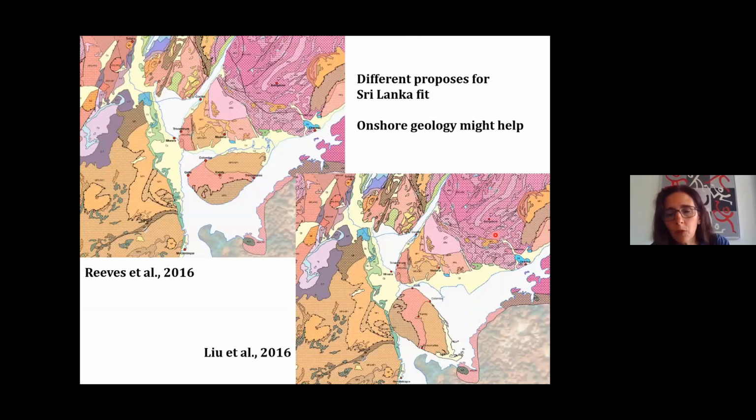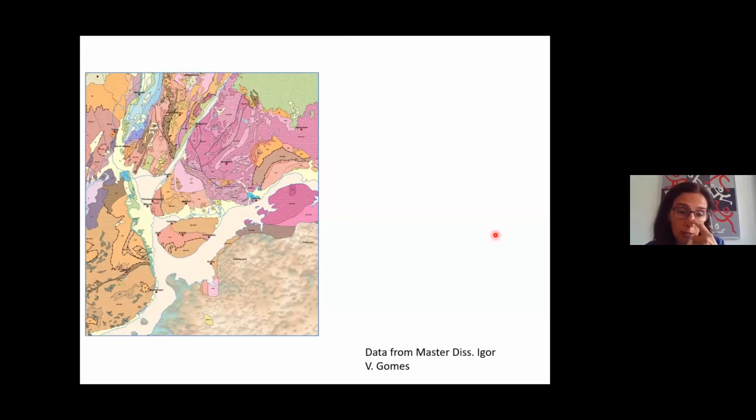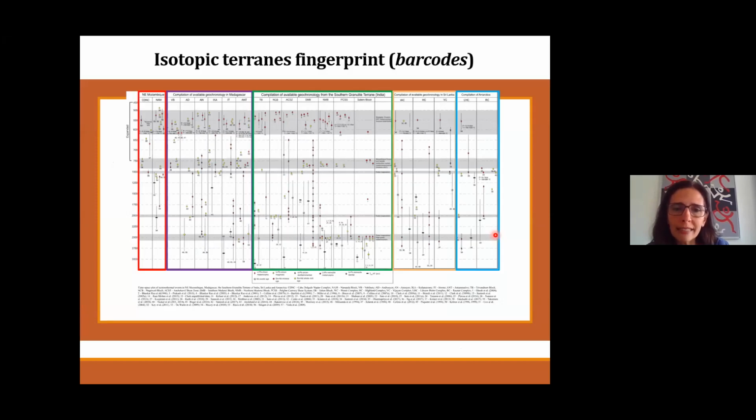But we did a lot of research, and we have a master's student finishing this right now, and a lot of other people are working with these terrains. If we understand the barcode of each terrain, we can make a big table like the one Igor did. Some of you probably know Igor. He was on the field trip in Madagascar last year for the IGCP. So you can put all the data here.